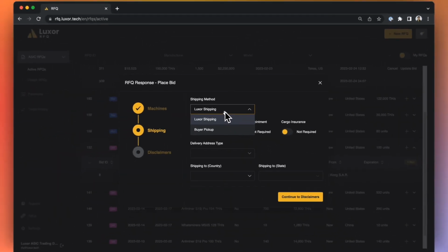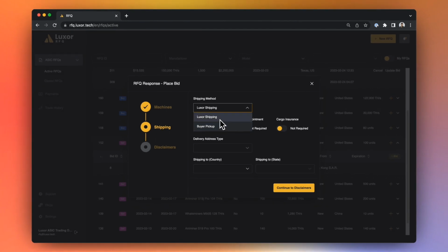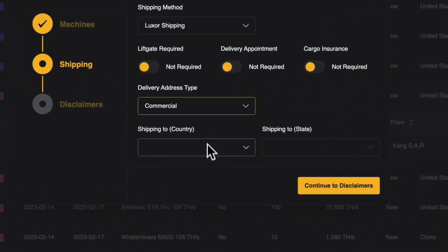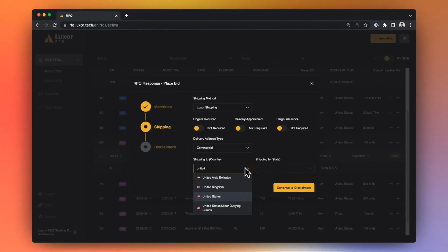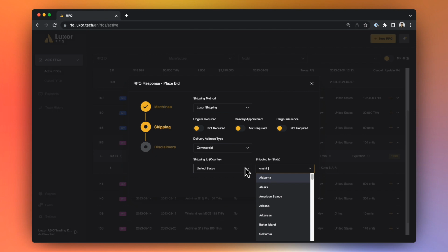Here, when you're buying machines, you can either use Luxor shipping, and our logistics team is going to assist with duties, tariffs, shipping, insurance, the whole thing, or you can take over that yourself and select buyer pickup. In this case, we're going to do Luxor shipping. It's going to be a commercial address, and we are also going to be shipping to the United States, to Washington State.